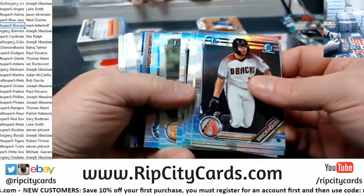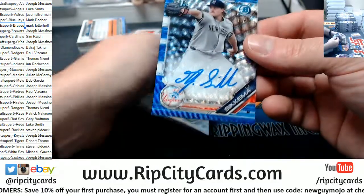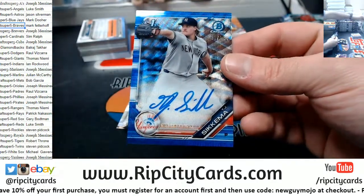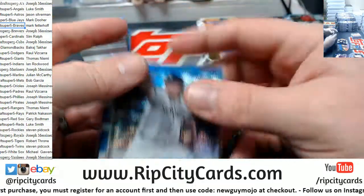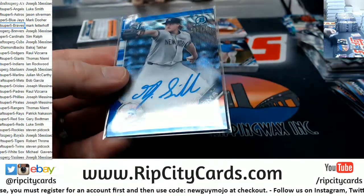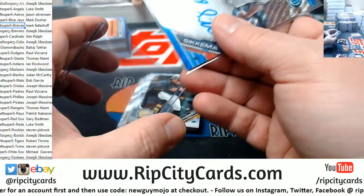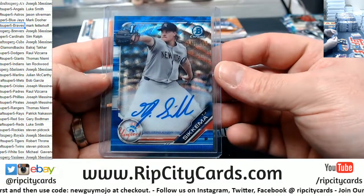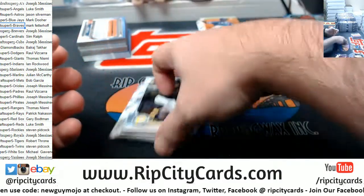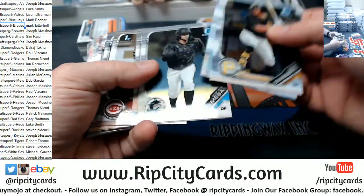India, blue to $4.99. For the Yankees, Sakema. Blue wave. 130 out of 150. Not jersey number. Sadly. But a Yankees first Bowman.